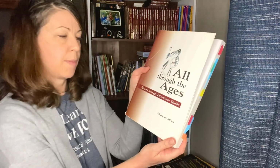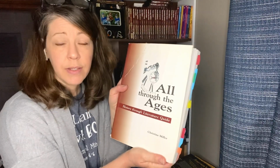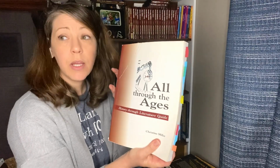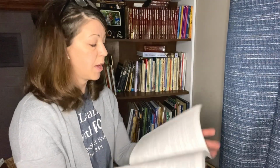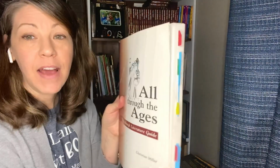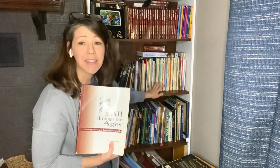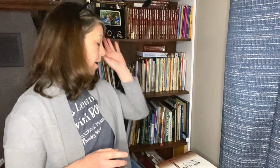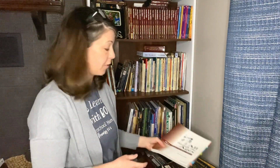I mentioned it in a video a long time ago, All Through the Ages. Inside it's pretty much history dates and books at different levels. It gives you a list of books for elementary, middle school, high school, things you could read aloud, research books, books you could use as spines. So it's just a lot of listing. But obviously I have it tagged. When the boys were younger, that's where I got a lot of, even these Cornerstone books. I sort of discovered that, and I found them used at a local curriculum sale. So I feel like I might hang on to this. I need to decide where I'm going to put it on the shelf.